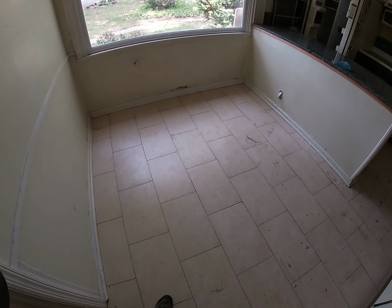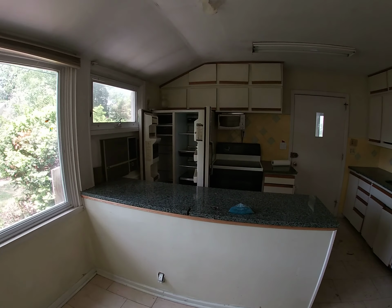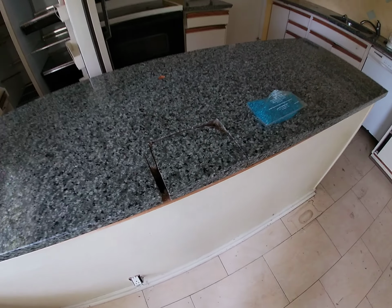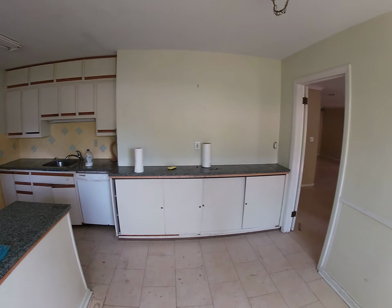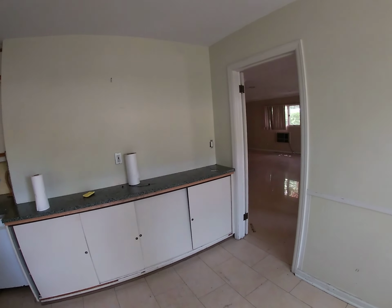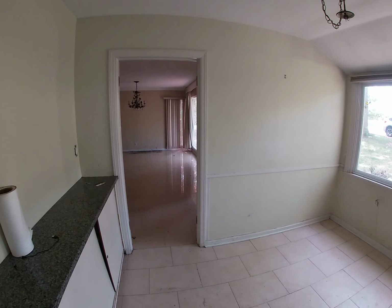Okay, we have the eating area here in the kitchen, and the kitchen is in poor condition. I'll show you the granite countertop. There you go, all busted up. We'll pan around. Small kitchen, but reasonable. Can work with the space, but needs to be completely redone. And that's the exit out to the living room area.